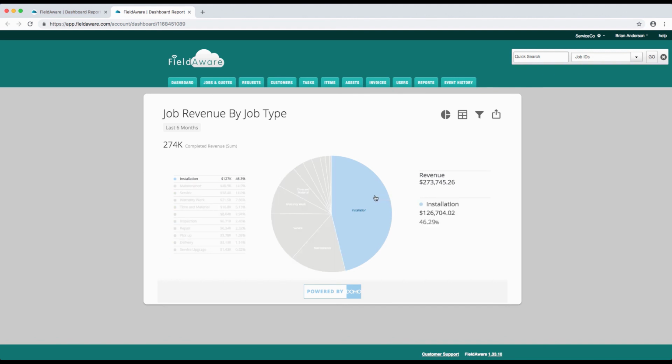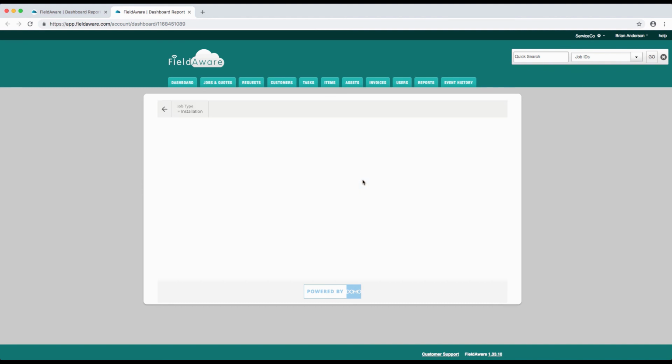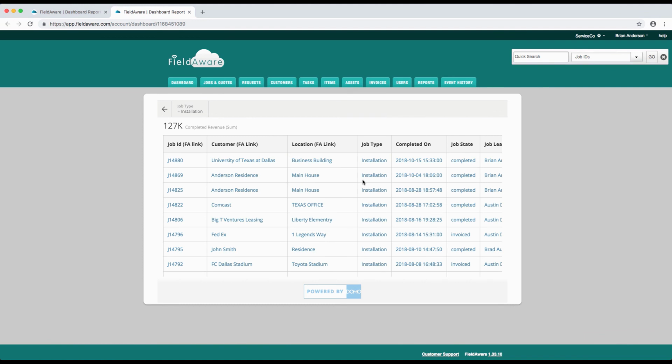By hovering over the specific part of the graph, we can see not only how much revenue was generated through installation jobs, but also what percentage of the total this makes up. Clicking into the installation part of this pie chart will also reveal the jobs that contributed to that number.